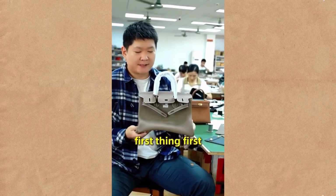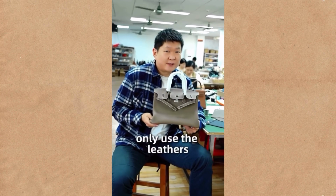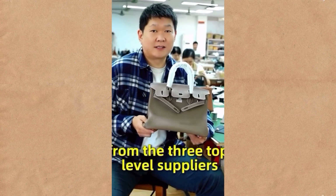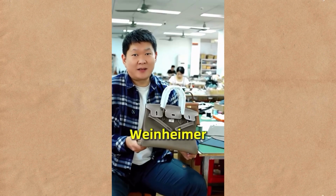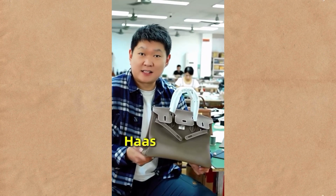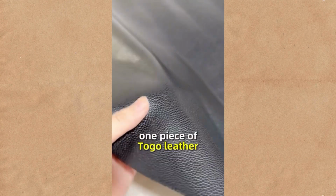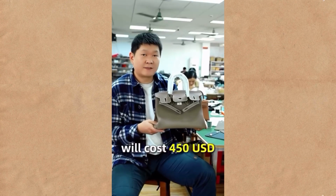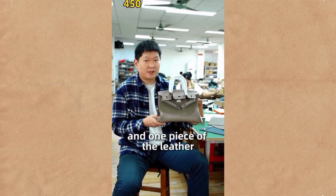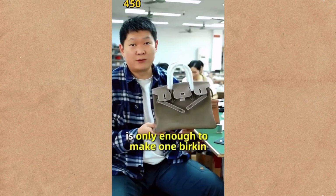First things first, Hermes only uses leather from three top-level suppliers. One is called Muti from Italy. The second is Weinheim from Germany. And the third is Paz from France. One piece of Togo leather, the same leather as this one, will cost 450 USD. And one piece of leather is only enough to make one Birkin.